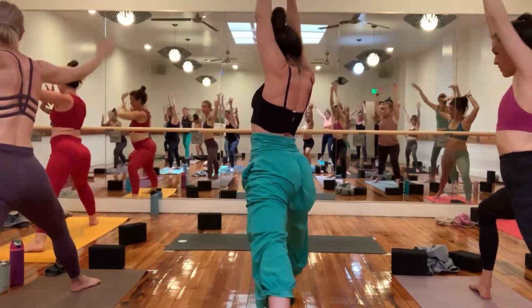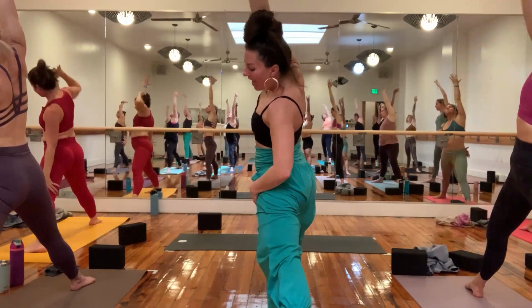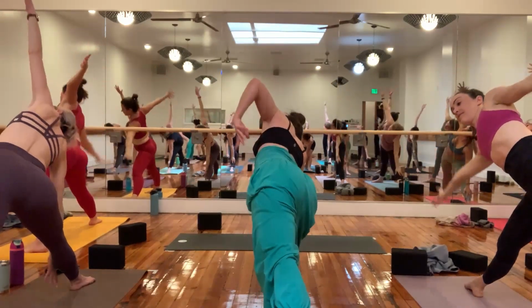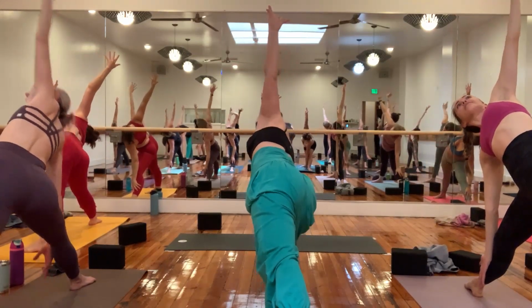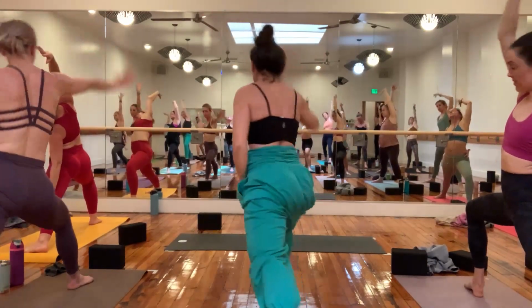Warrior two. Reverse triangle, straighten your front right leg. Exhale, triangle. We'll be here for one whole breath. Breathe in and breathe out. Reverse warrior, bend your knee. Take an inhale. Exhale to downward facing dog.